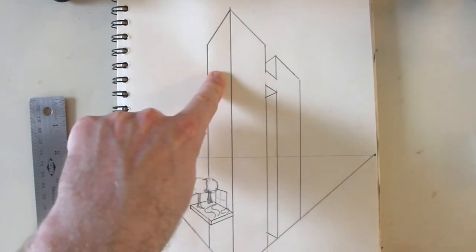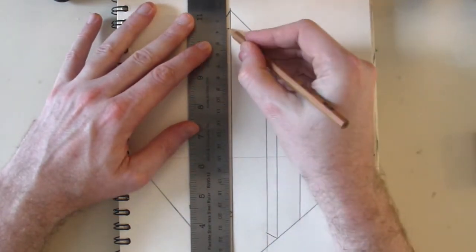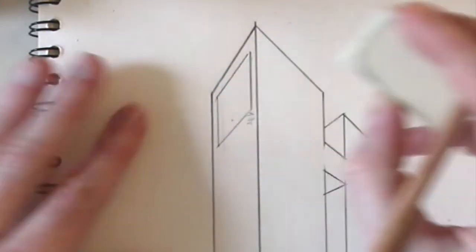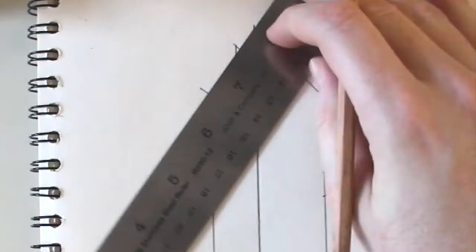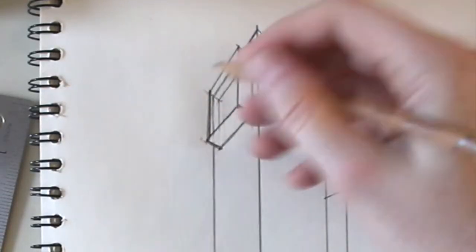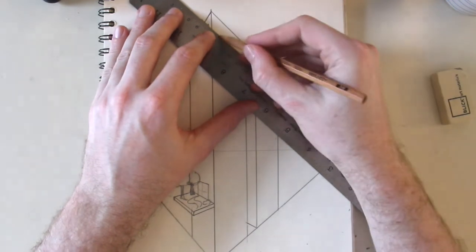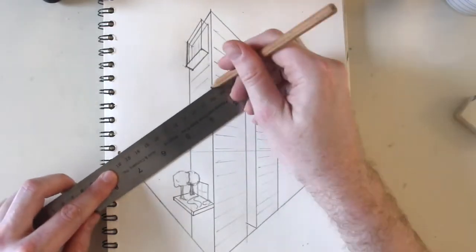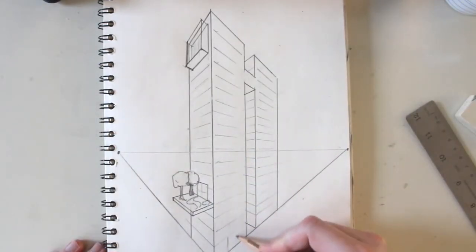Let's add a skybox up here so people can walk out and look over the city, kind of like that building that was in Chicago. So we'll add the side first. Okay, so that's where my skybox is going to stick out of. And then we got to make it stick out, so we go out from the sides. It's looking pretty good. Let's give them some decoration on the side. Remember, any lines that are going on the sides of this building need to go to the vanishing points. All right, let's give it a little entryway. Want to be able to get into my building somehow.